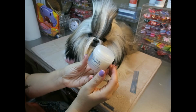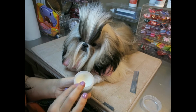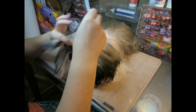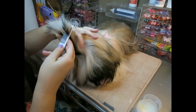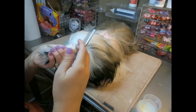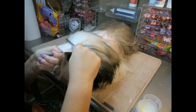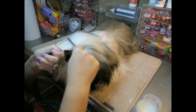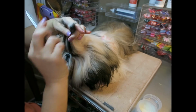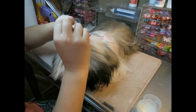Okay, then I'm using my Show Premium Picture Perfect, which I'll be using in a second. All right, so I take this hair and I bring it forward. And then I use my small area or small part of the comb and I back tease it. This is what gives the little fluff. Then I come in the front again and smooth it out, but you're not gonna put your comb all the way through. You're just gonna kind of smooth it.